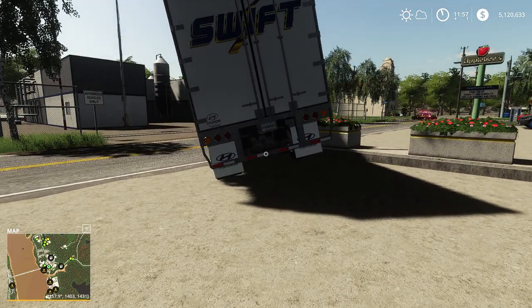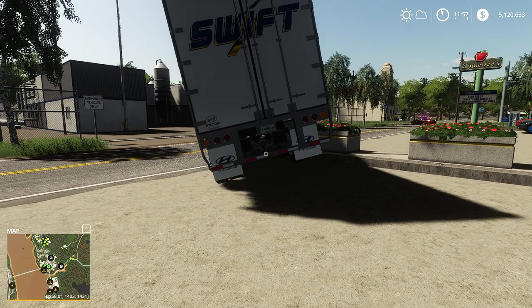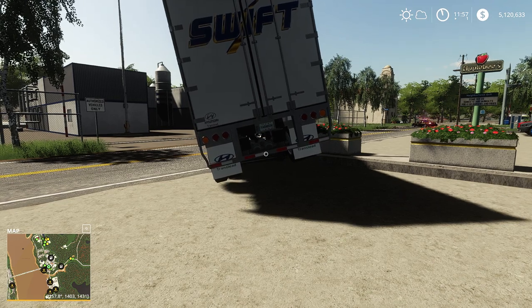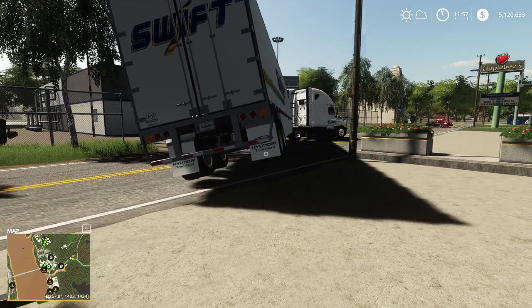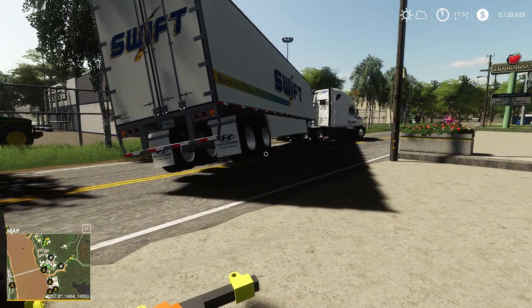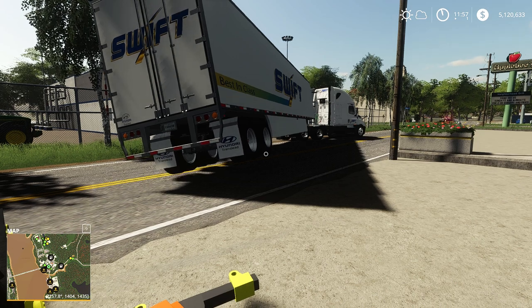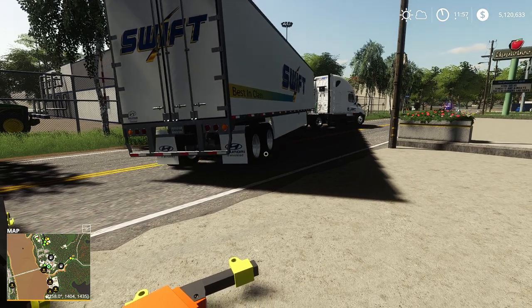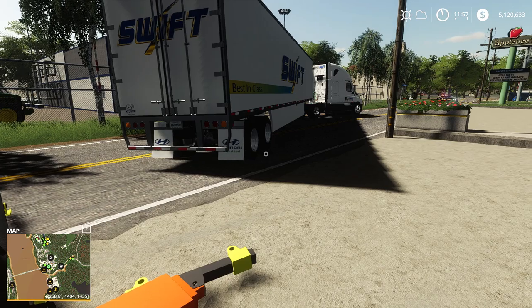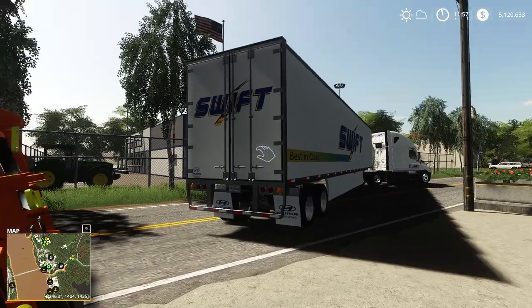Alright. We're snug. So let's lift it slightly. There we go. Now let's move it around. Should be good. Go ahead and slowly lower back down to the ground.